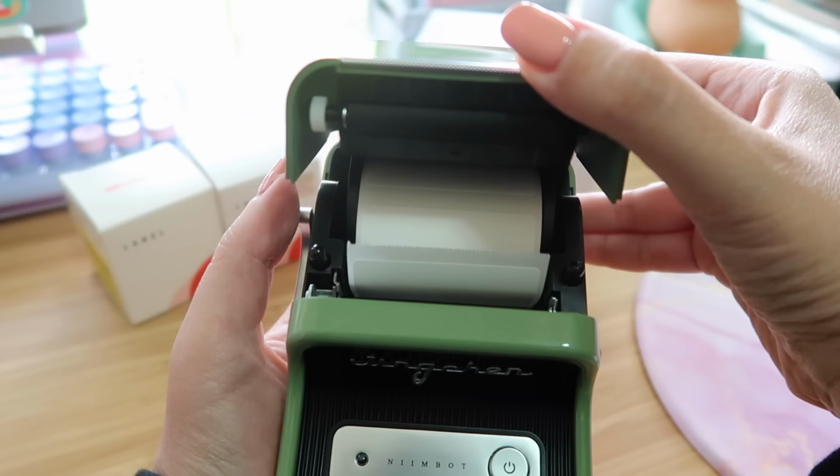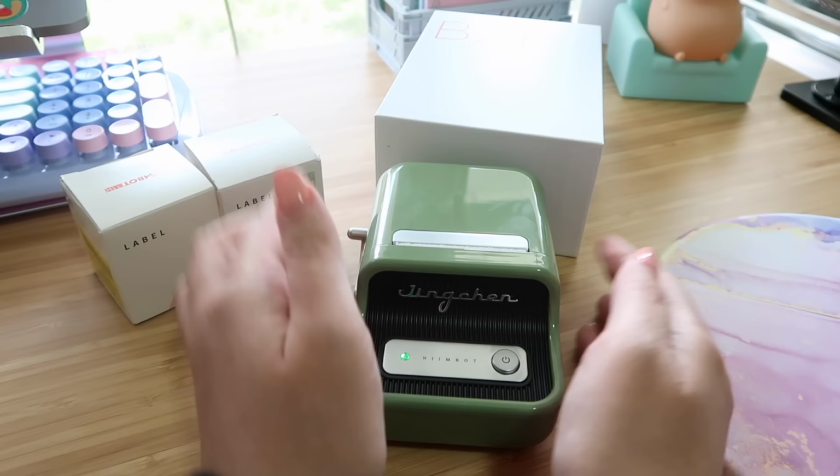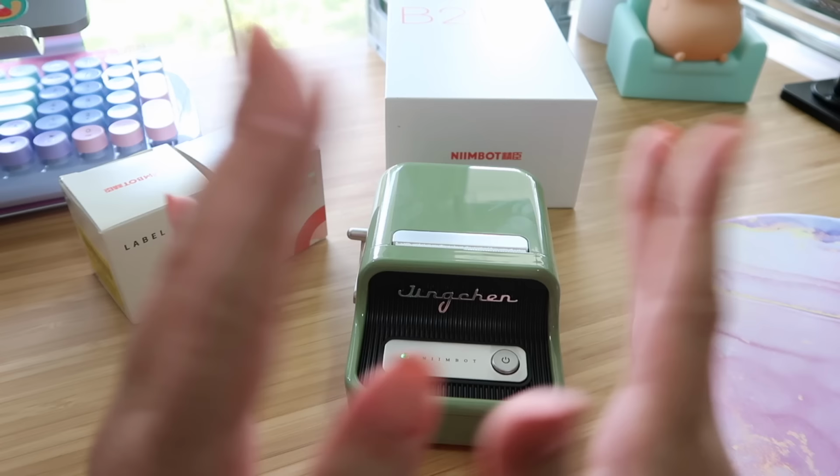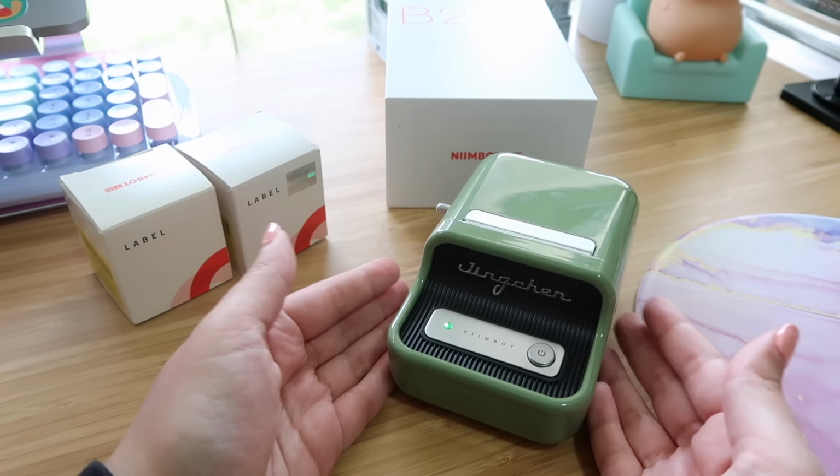So this roll actually already came with the device. It was already in there. And the label is 50 by 30 millimeters. So yeah, it just recalibrated itself. But the model of this is the niimbot B21, and they were so kind to reach out to see if I would be interested in trying it out, giving an honest review and all that good stuff. So I was like, of course, I love cute little gadgets like this and I would gladly love to incorporate them to help me along with my small business.